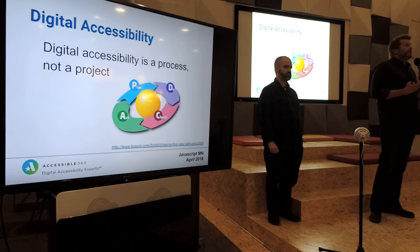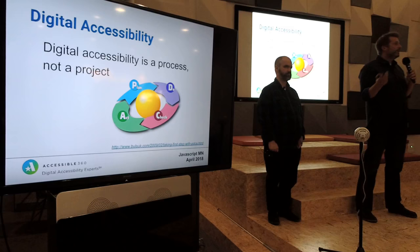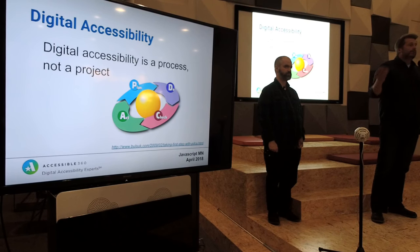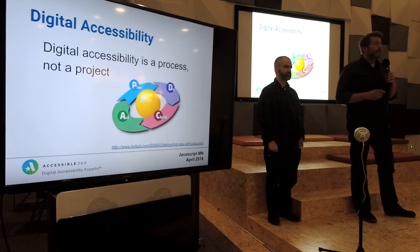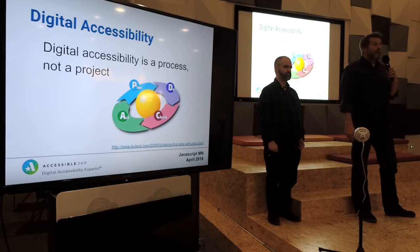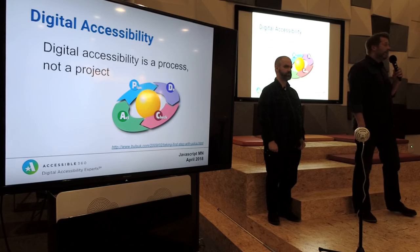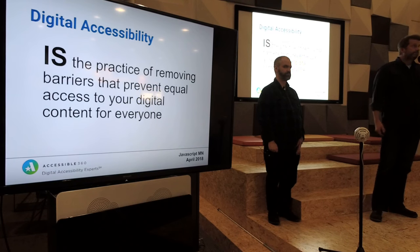You want to think about digital accessibility as a process. It's not just you as JavaScript developers making sure your images have alt tags. It's thinking about digital accessibility from the beginning. So your designers understand it, your developers understand it, those content managers that are putting the images and things in understand it, your QA testers, your recruiting people as they're bringing new people in, asking about digital accessibility and knowledge of it. So think about it as a process and not a project.